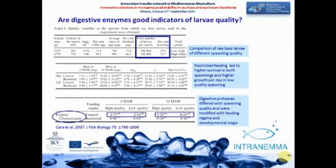Can we use all this digestive information from digestive enzymes to tell something about the larvae, the quality of our larvae? Well, there are different studies. I picked this one. I think it's quite interesting. Seabass. I try to go for studies of Mediterranean species. This is seabass of different spawning. We have two batches, different spawning quality.